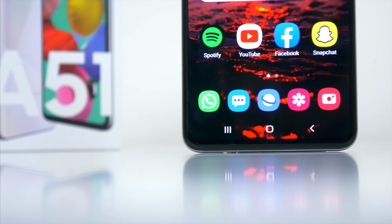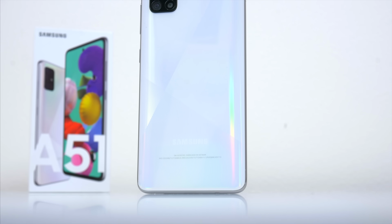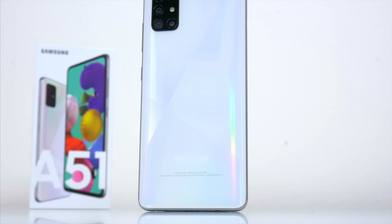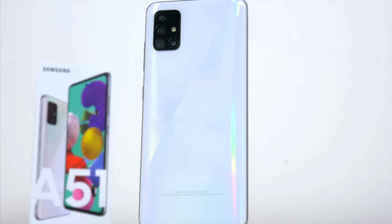First things first, let's talk design. From last year's A50 to this year's A51, Samsung basically polished what was already pretty good, but ultimately made this device something that rivals any flagship on the market today.